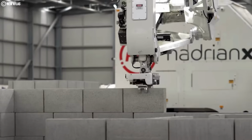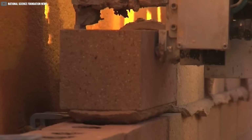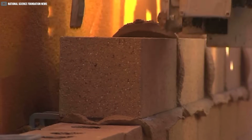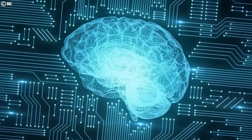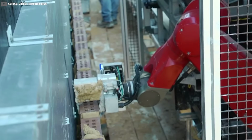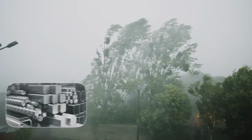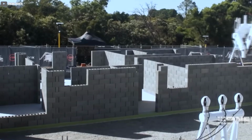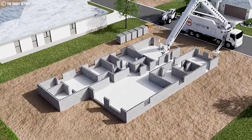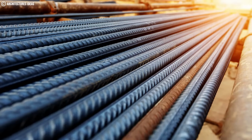However, AI's role in construction goes far beyond just automating tasks. It is about revolutionizing decision-making. Enter AI-based project management software, the ultimate brain behind the brawn. These systems analyze massive amounts of data, from weather forecasts to material availability, to optimize every aspect of a construction project. Need to predict delays before they happen? Done. Want to ensure materials arrive at the exact moment they're needed?